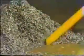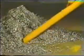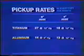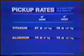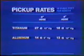For maximum pickup speed, the operator buries the nozzle in the pile to take advantage of dense phasing, an effect caused by less air and more material being drawn into the system. When cleaning up aluminum chips with a HiVac, the difference between the 6 and 4-inch hose is only 1 cubic foot per minute.